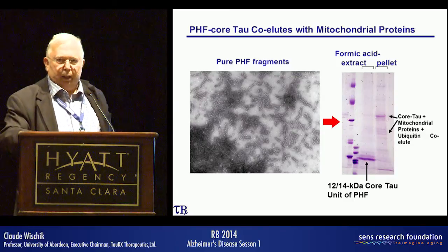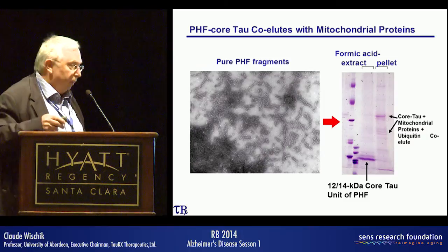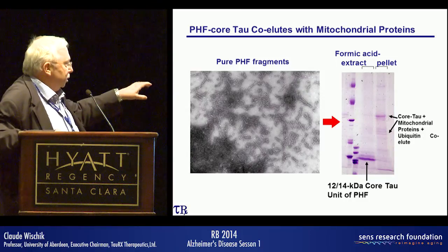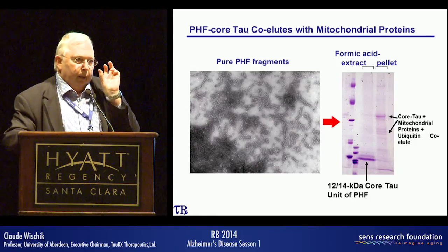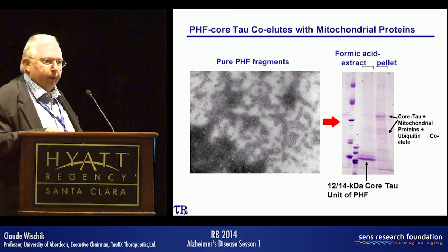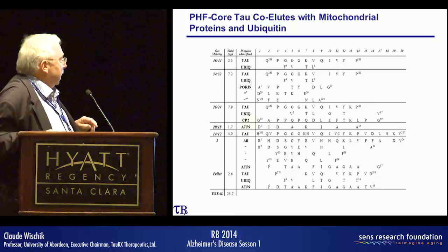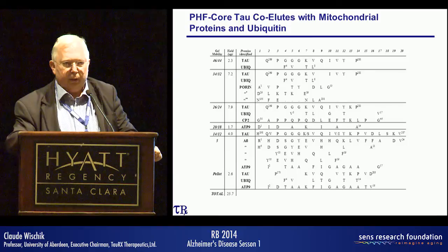So how does it begin? And here I'd like to really link up somewhat with the previous talk in a slightly different angle, but similar. When we got these really pure paired helical filament preparations that enabled us to isolate this short tau prion fragment, we found three co-purifying mitochondrial membrane proteins. And you can see the sequences that we got, and they're co-eluting: tau with porin, tau with core protein 2 of complex 3, and tau with ATP synthase subunit 9.